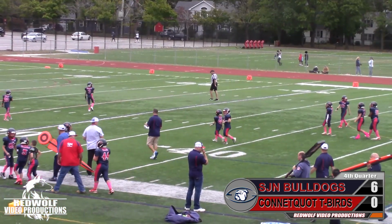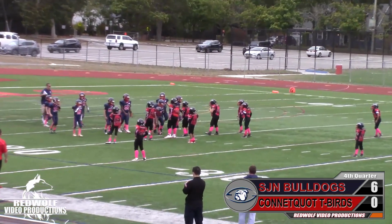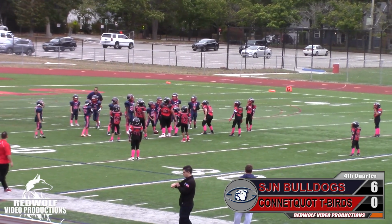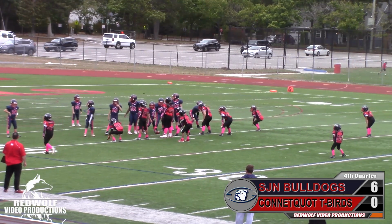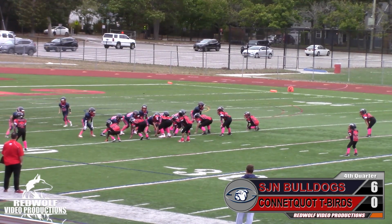Let's go, offense. After the punt, the Bulldogs take over on their own 19-yard line. First and 10 for the Bulldogs. We are in the fourth quarter. The score is 6-0 in favor of the Bulldogs.